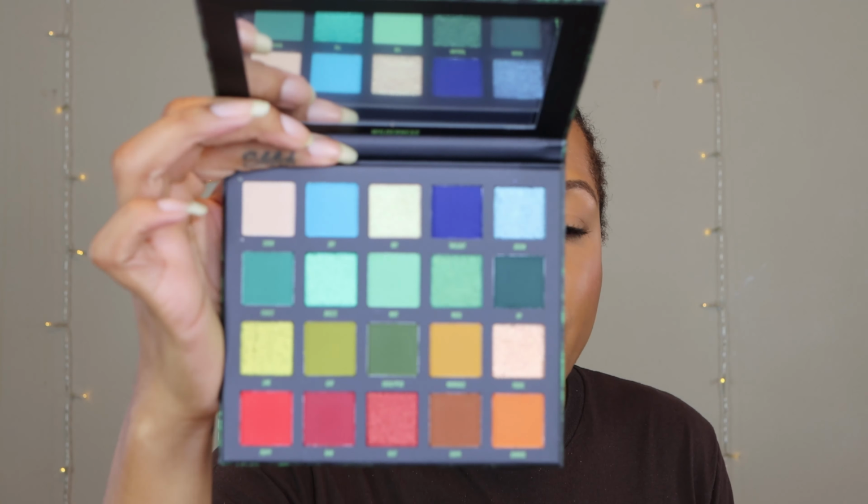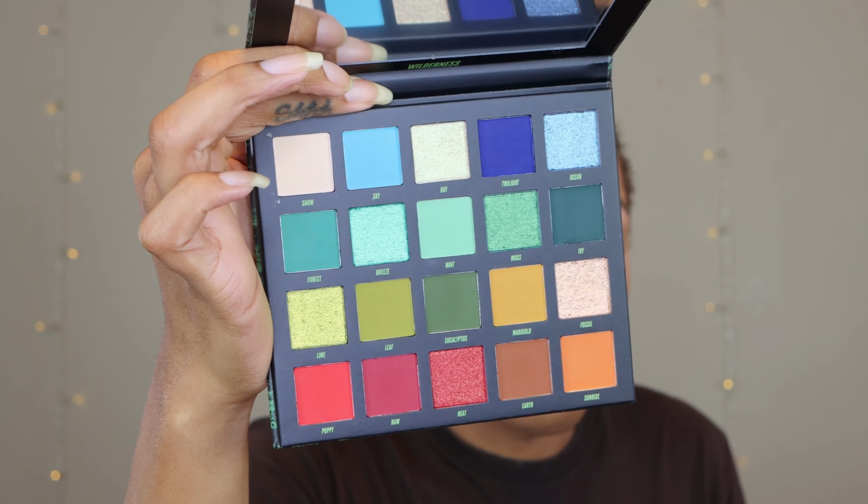Last but not least, before my camera cut off, because baby, we about to be gone, is this palette here. Ooh, excuse me. I seriously thought I had already gave it away, but I didn't. And the reason is because I don't have all these shades in another palette. This very last one is gonna be the Beauty Bay Wilderness palette here. And the reason, as you can see, Wilderness, green packaging, so you know what I was after. Look at how pretty she is, and I never got the chance to use her.